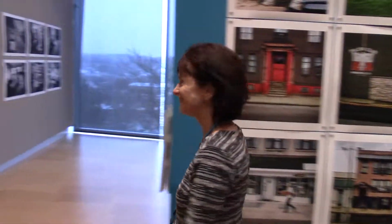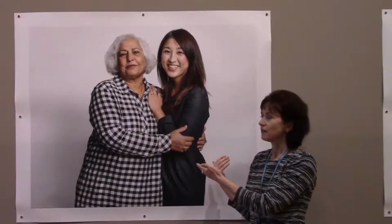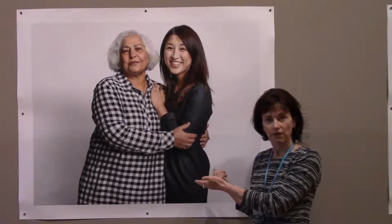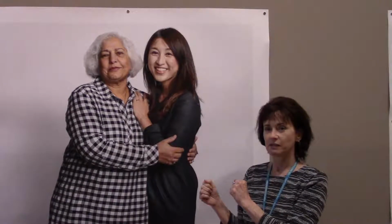Okay, let's move on. These images are by Annie O'Neill. So Annie was very interested in bringing immigrants together, and she thought it'd be really fascinating to bring somebody who had been a long-term resident immigrant here in the United States together with somebody who has newly come to the country. This was their first time meeting when they got photographed together, and so they're sharing their stories of coming here to the United States. Both of these ladies came here as spouses to somebody else who was coming here.